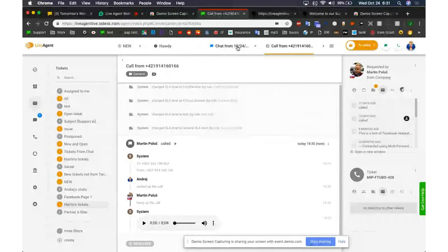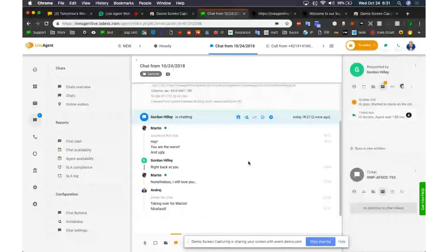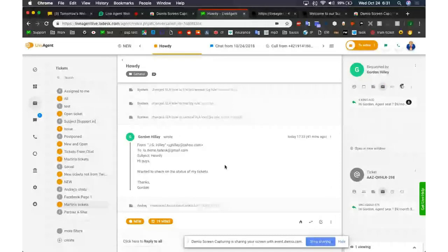As you can see, I was chatting and a call came in to me. I can answer that call and even get right back to the chat. So nothing is disturbed. I'm still in the chat. I can respond to the customer, and I can even be working on an email at the same time. Just like that, multitasking is handled directly in the system.